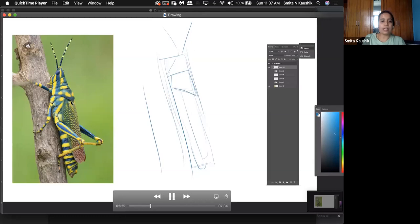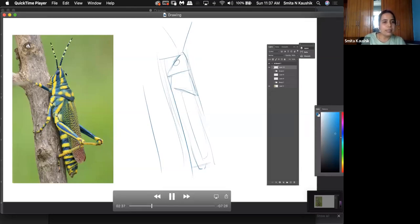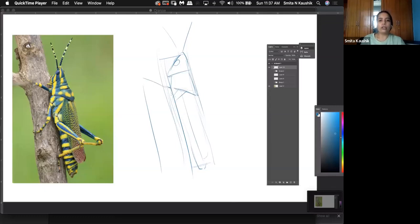This is where your maths will come in handy. Your 30 degrees, 45 degrees, 60 degrees, if you can approximate. Or if a line is divided into half, this is maybe 1/10 of this entire length of this insect. So if I can approximate that and mark it out, it'll be very easy for me to draw a proportionate drawing. Your drawings need not always be the actual size of your subject. Always nice to have a proportionate drawing.